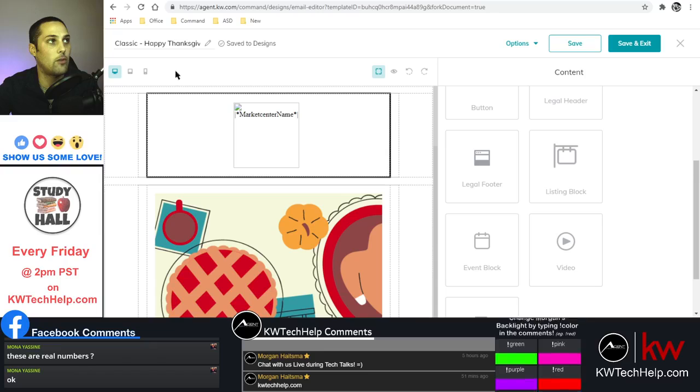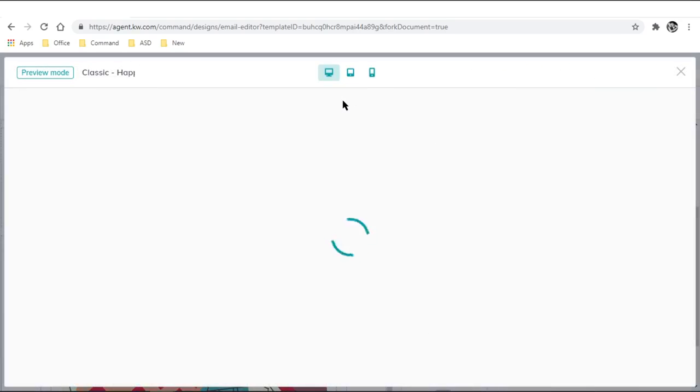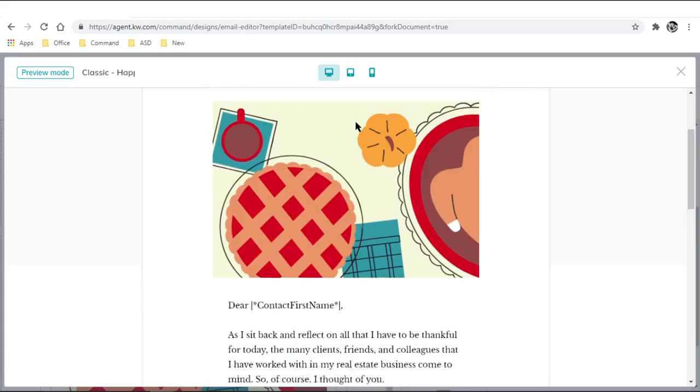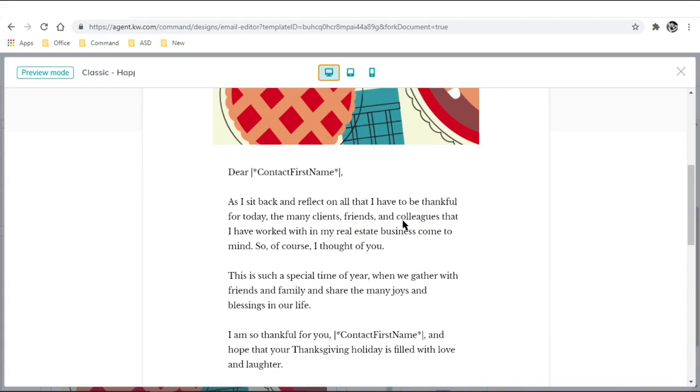So if we scroll up at the top here, there's going to be an eyeball right here for us. We'll click on this eyeball, and it'll give us a good view of what this email template will look like for us. So it'll look like this, and you have your desktop, tablet, and mobile view right here. I'll keep it on desktop because chances are, people are either going to view on their desktop or their mobile. But as it reads, it says, "Dear contact first name." So you're automatically going to get the opportunity to have this contact's name pulled in for you, so you don't really have to do too much work at all.